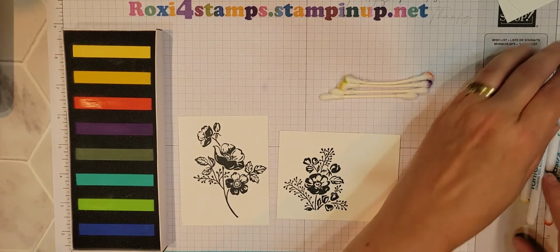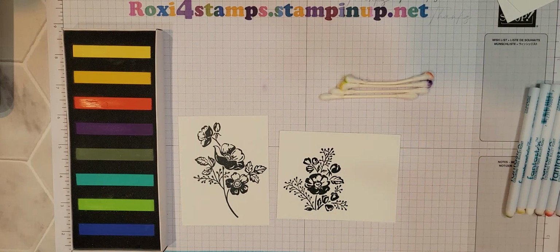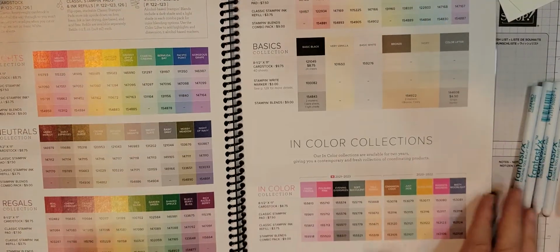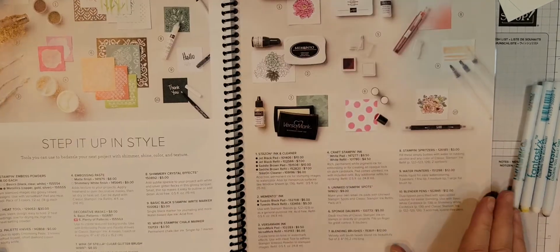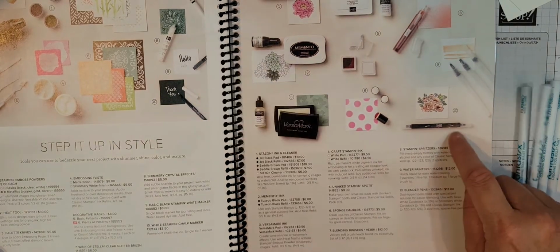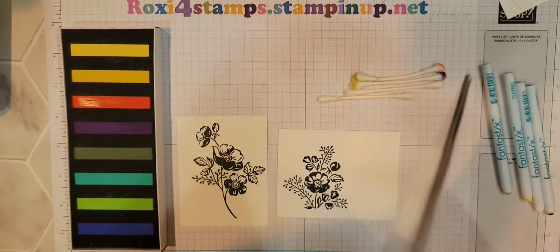And you know what? You can use our painters. You can use, oh, I can't even think of what the name of that is. Let me go into my catalog. I still have stuff I want to order. I can't think what they're called right now. They're like the Versamark pens. So there's the painters. Here we go. What are they? Blender pens. Duh. All right, so you can use all of these.